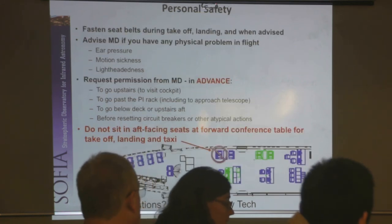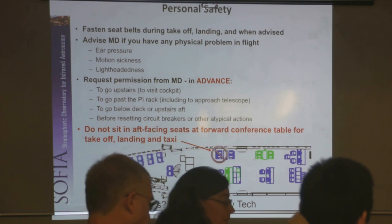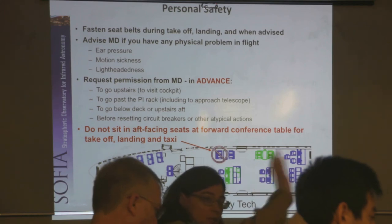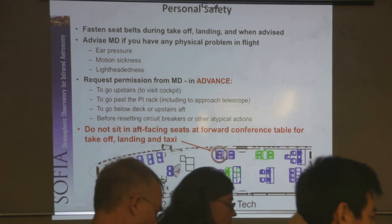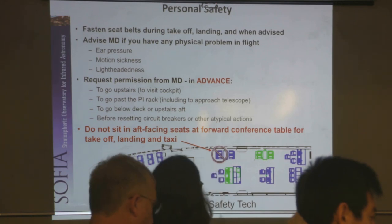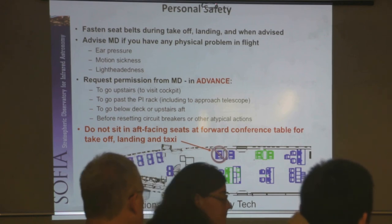Seatbelts during takeoff, landing, and when needed. Again, let me know if you have any physical issues. And I need to know before you go upstairs to visit the cockpit, to go past the EI rack. I don't think we're anticipating anyone needing to do that tonight. If you need to go downstairs or upstairs aft, please let me know. And also before we're setting any circuit breakers or running any emergency checklists or any atypical actions. And these two seats are not available for takeoff or landing.